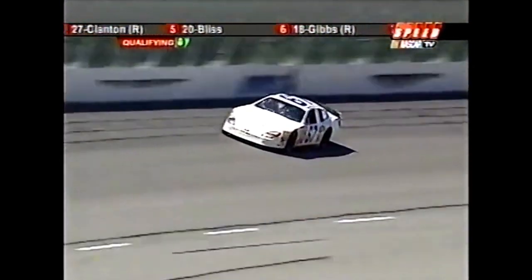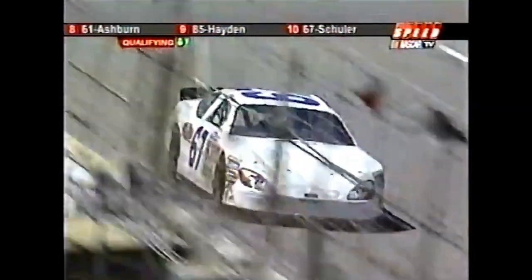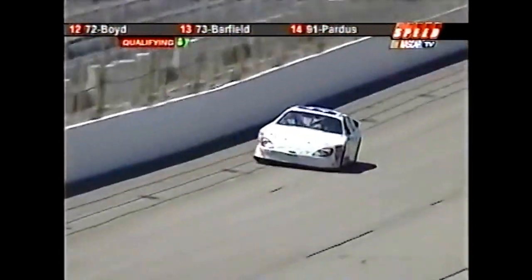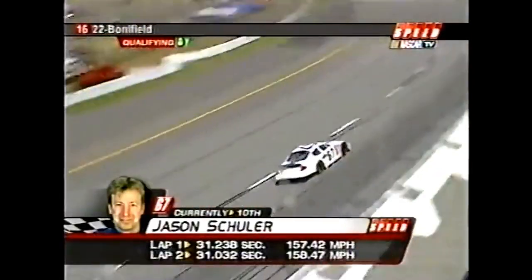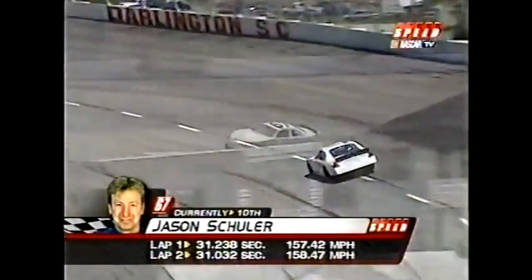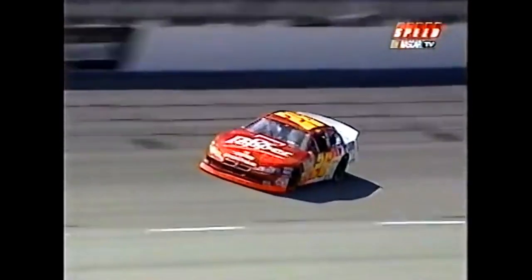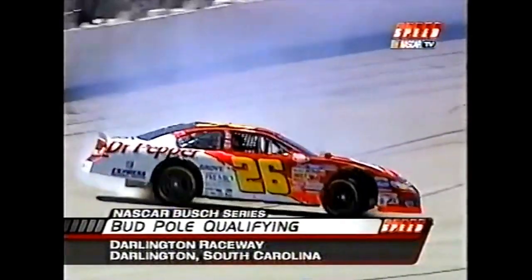It's so deceiving because you see right there below that white line, it's a different banking. It's a different degree, and I think that's what Kevin Harvick was talking about. You do that a lot, especially getting in the corner, where you clip the apron and it'll send you up the racetrack. Kevin Harvick, quickest so far. Jason Schuler, 10th. And Kevin Grubb wondering about what might have been.